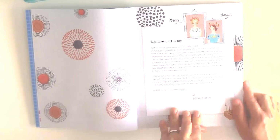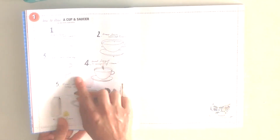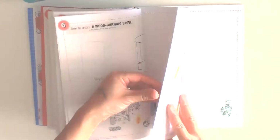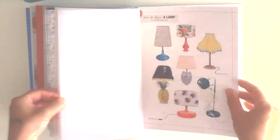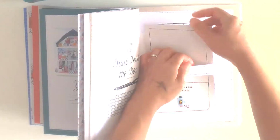So this book is split up into sections like your home, because you're illustrating your daily life. And each section will have step-by-step exercises of how to draw everyday things. And there are some very cool freebies in it as well, in terms of a cute little notebook or a cute little extra tidbit that is included.